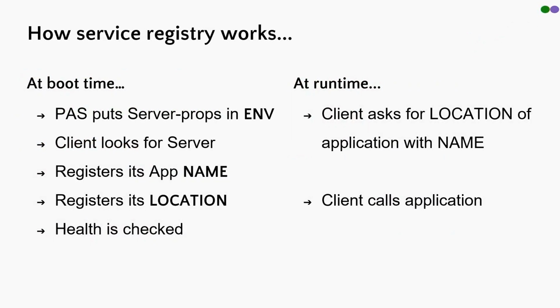So let's look again quickly at what happens at boot time and what happens at runtime. The story now is very familiar, hopefully. First of all, at boot time, the environment properties for where the registry is go into the environment of the container that's starting. The libraries we're using know how to use that information and connect to the registry. So the client looks for the registry. When I say client, I mean the application that wants to register itself. It registers by application name, it registers its location, and its health is checked, because obviously we don't want stale information to stay in the registry. We want to continually check the health of the things that have registered.